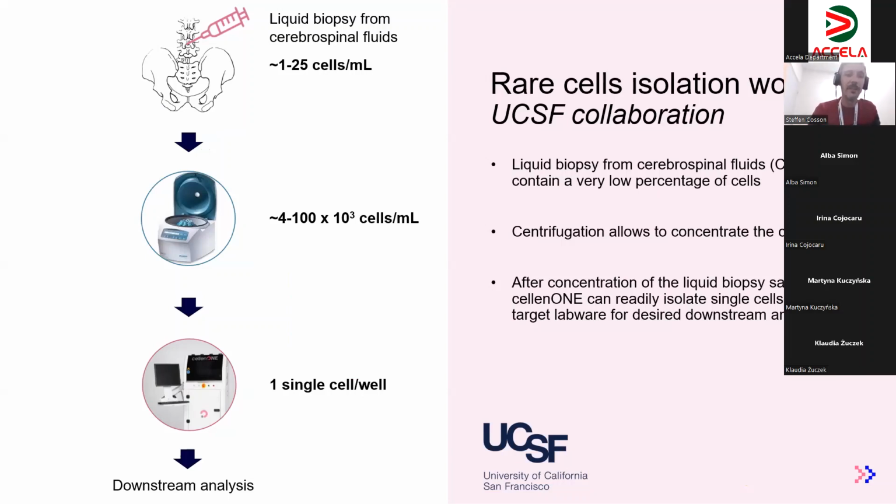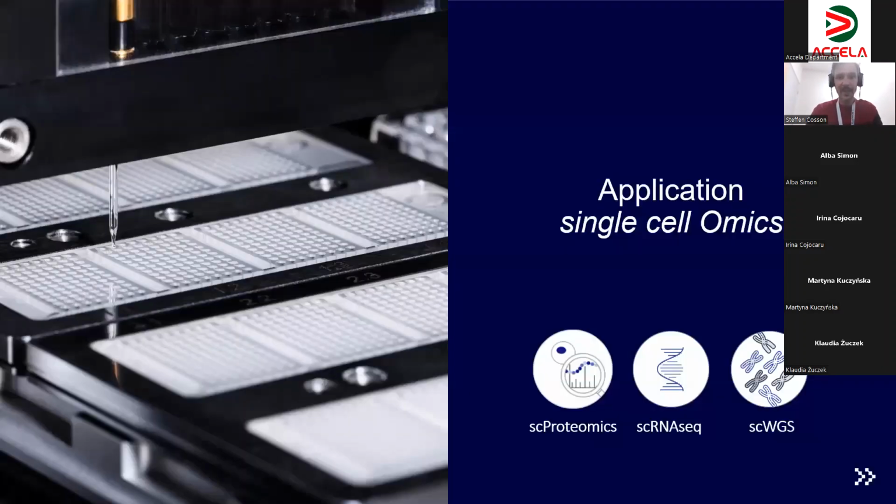So what we do is we take that liquid biopsy from the cerebrospinal fluid, we concentrate the cell concentration using a simple centrifugation step, and then we use that with the cellenONE. That allows us to isolate these very rare cells very efficiently, and allows our customers or collaborators to run downstream analyses on these very rare cells, which is difficult to get a hold on using other techniques.